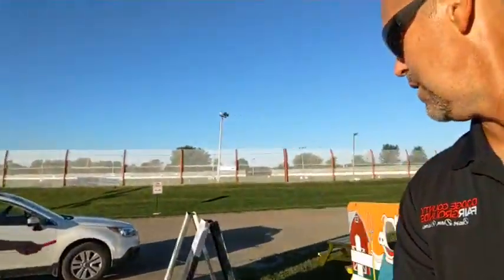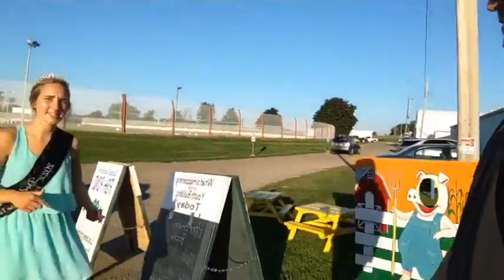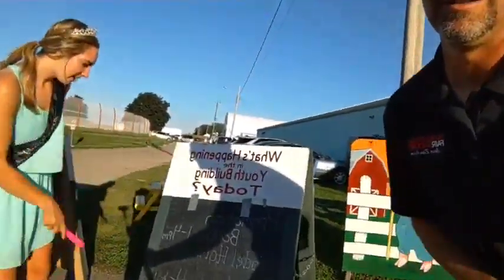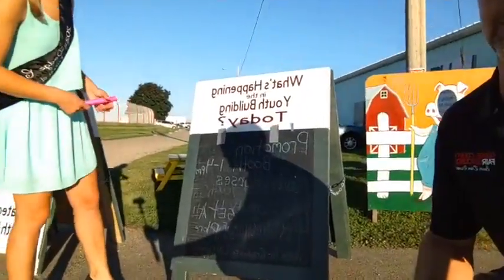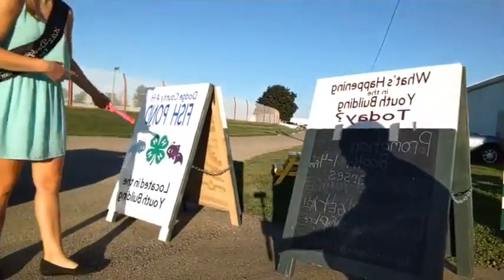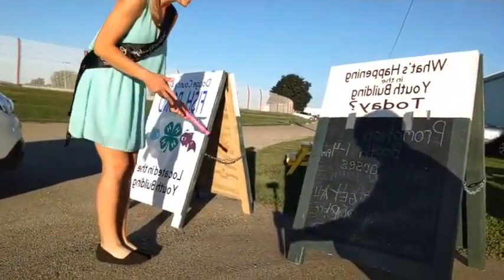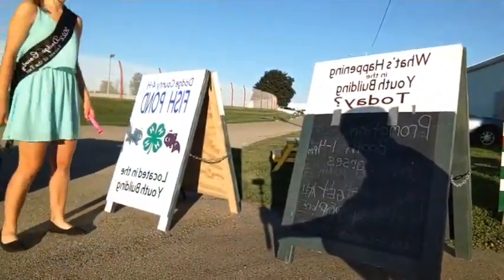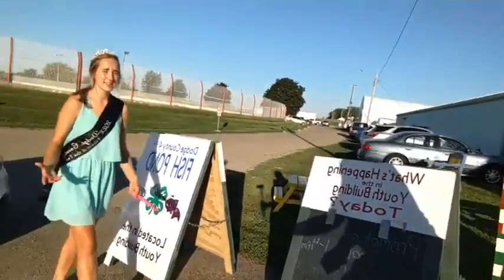It's supposed to be great weather, and right outside the youth building now we're going to enter. We've got some cool signs that tell us what's happening each day, so definitely come check these out. It looks like they have different judging, and I also see there's a fish pond. Come bring your kids out to the fish pond. They can take them fishing. A fish pond in the youth building. Crazy, huh? You think it overflows?